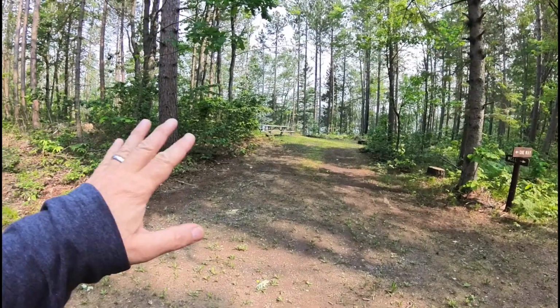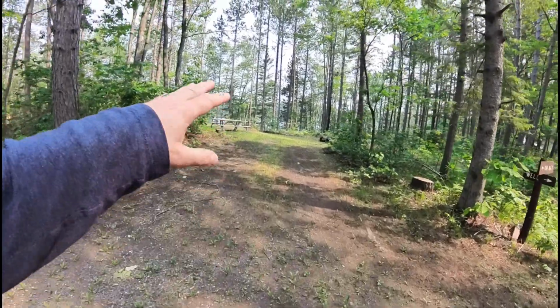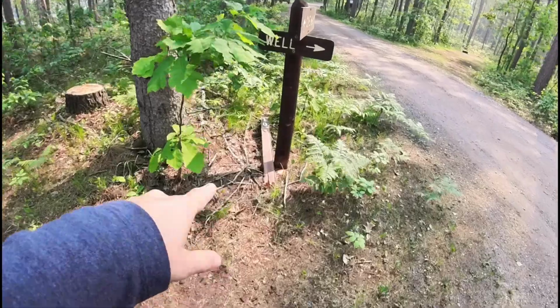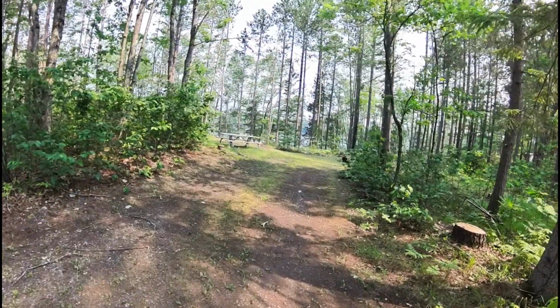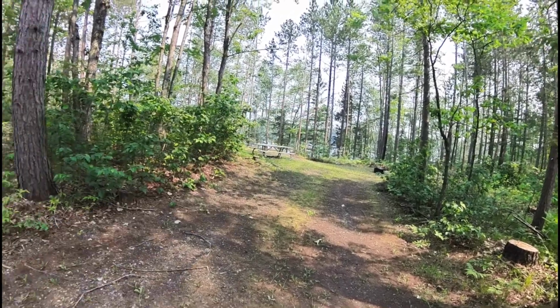Site 10 here has no marker right now. It's fairly short. Oh, there's the marker. It got taken down. Non-reservable, I guess. Fairly small, but still has a nice view out there.